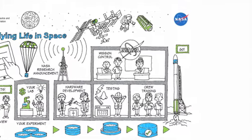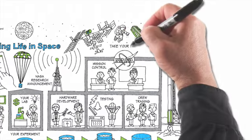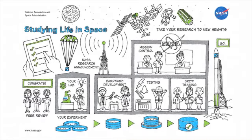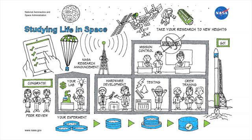When the mission's over, NASA will send data and samples back to Earth so you can analyze them in your lab, write your post-flight report for NASA, publish the results, share your data with the world, and hopefully start preparing for your next experiment in space.